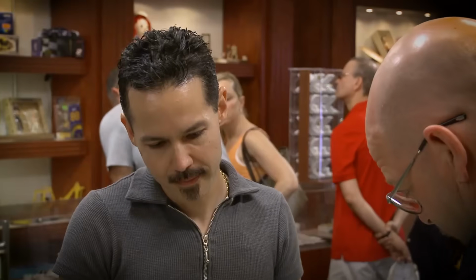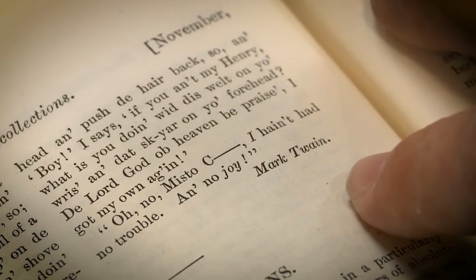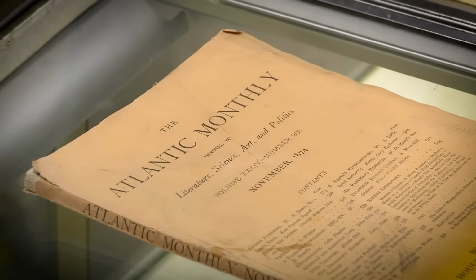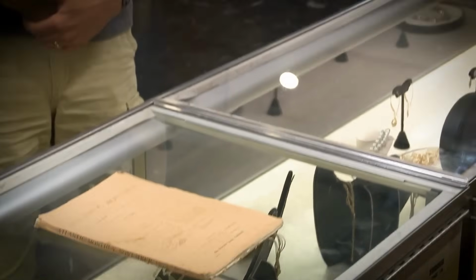Rick is not entirely sure if this was really a first edition or one of many monthly editions. He asks the seller if he could open it. He went straight to page 591, the page containing the Mark Twain short story, the most valuable page in the magazine, and there it was, the short story with Mark Twain's name at the ending. Rick says it's cool. He asks the seller how much he wants for it.